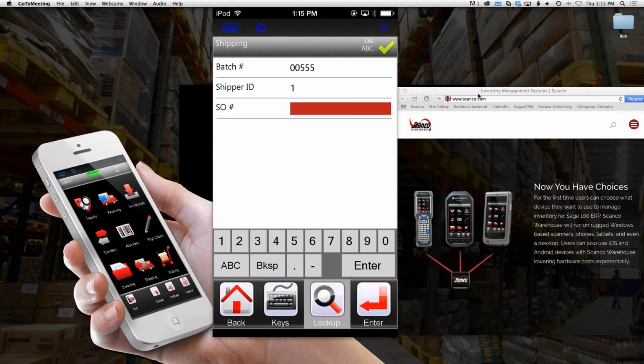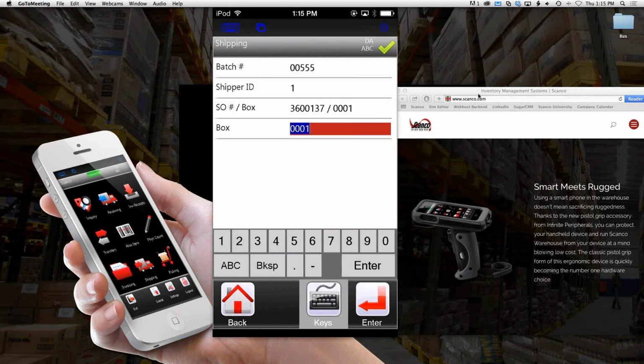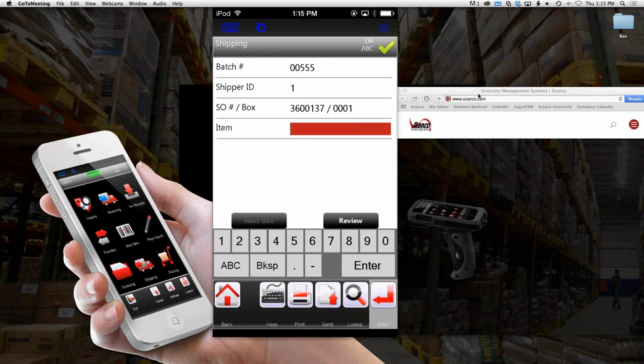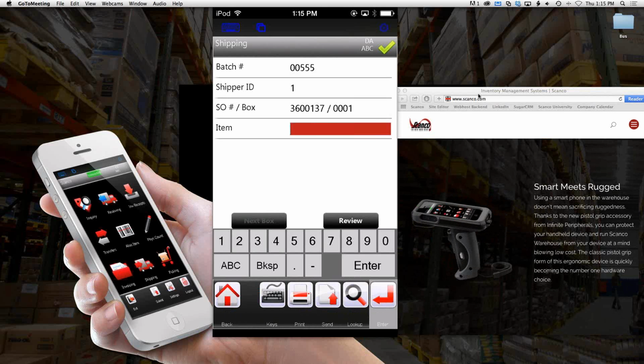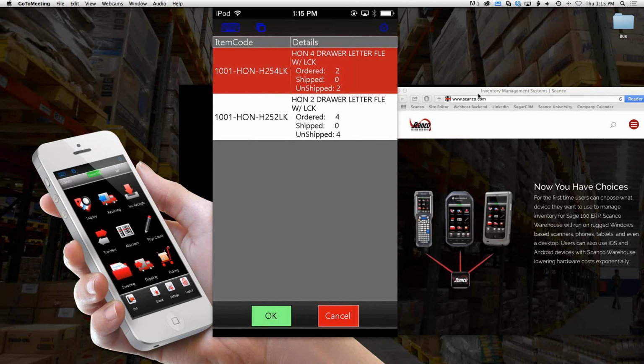I'm going to go ahead and scan because we're going to emulate that there is a no paper pick ticket. So the user at Red Wolf Distributing would just have the handheld device and be able to know which items need to be placed into this order to complete it. So we're going to select box number 1. And so now it's going to prompt me to start scanning items. If I do a lookup at this time, it's going to allow me to see what items need to be placed into this order. So I'm going to scan the first item.